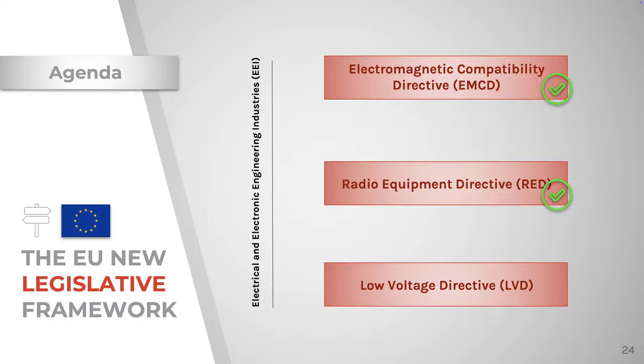The LVD covers health and safety risks on electrical equipment operating with an input or output voltage of between 50 to 1000 volts for alternating circuits, 75 to 1500 volts for direct current. It applies to a wide range of electrical equipment for both consumer and professional usage, such as household appliances, cables, power supply units, laser equipment, certain components, for example, fuses.